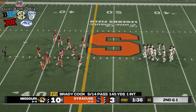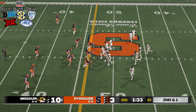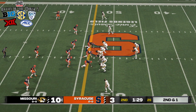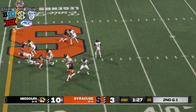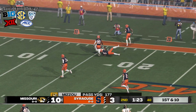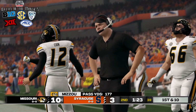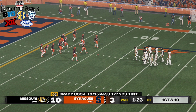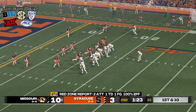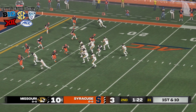Short yardage situation here. It's second down and 1. 3 down. He lets it fly to the 20, and it's caught. He's tackled right around the 16-yard line. Well, I tell you, these guys have some skill players who can make things happen. They picked up an enormous amount of real estate on that play.